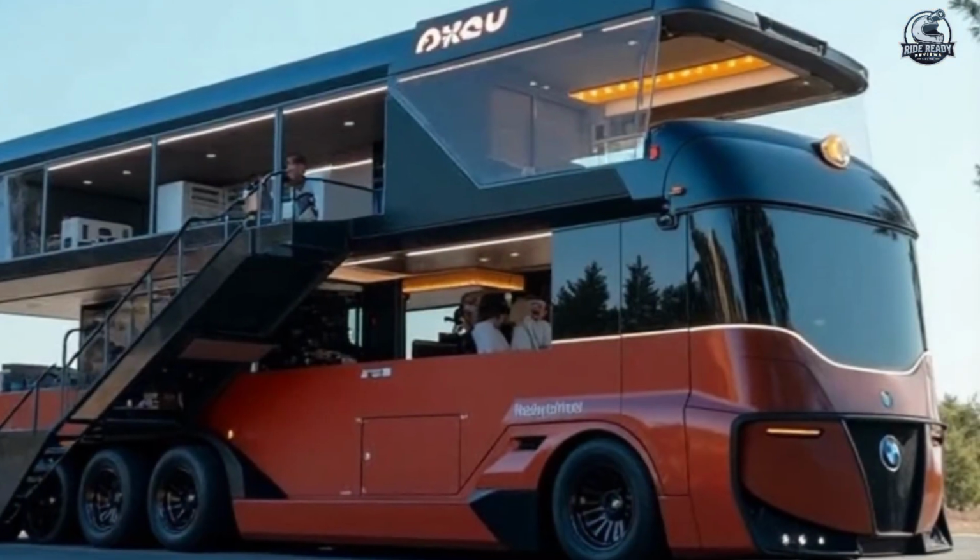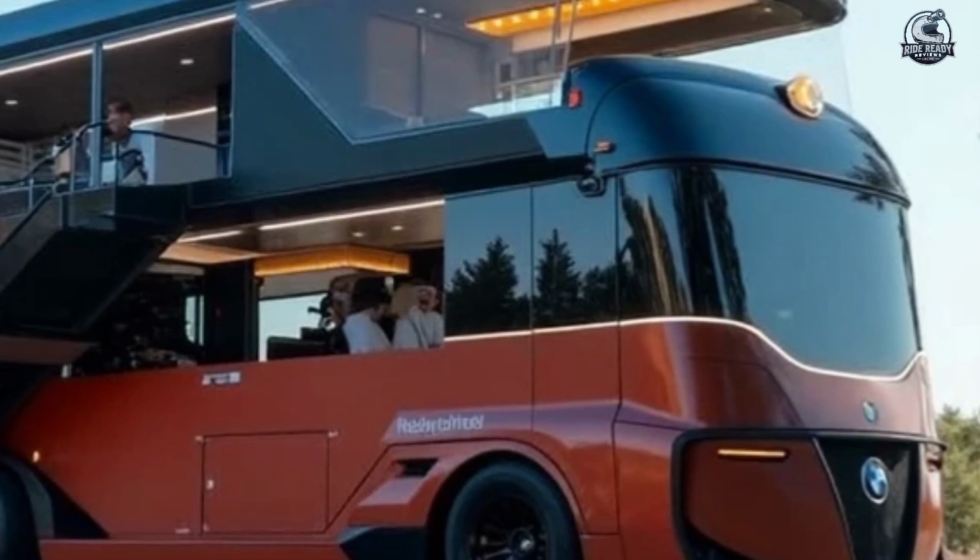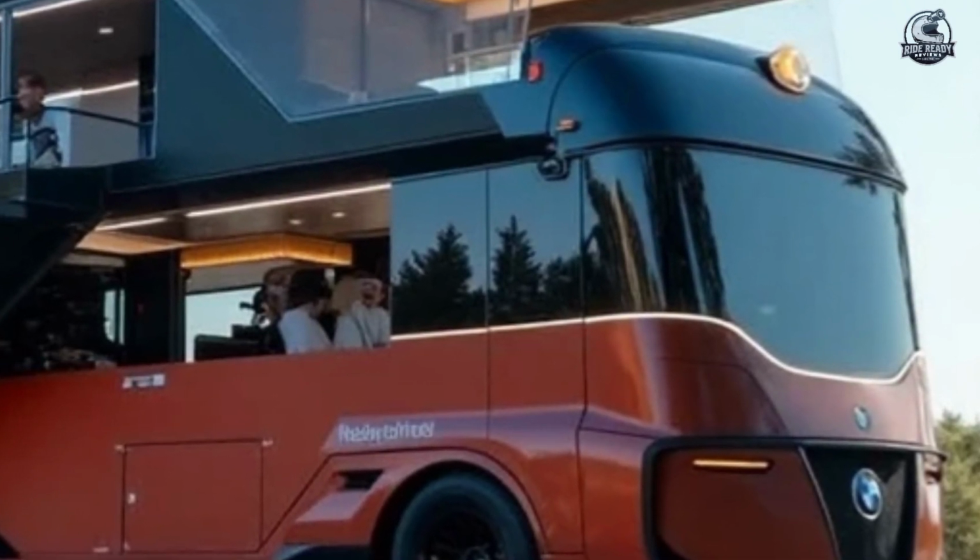There's also a built-in drone port with an autonomous drone companion for overhead navigation and video capture. Perfect for vloggers and adventurers.